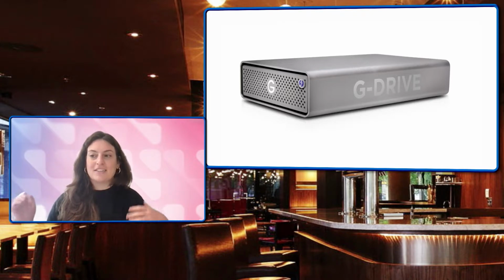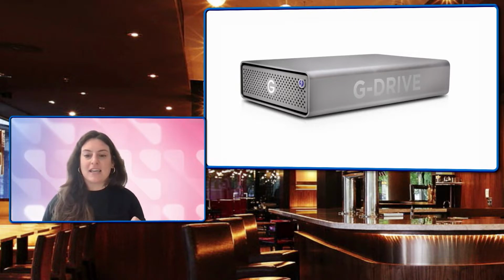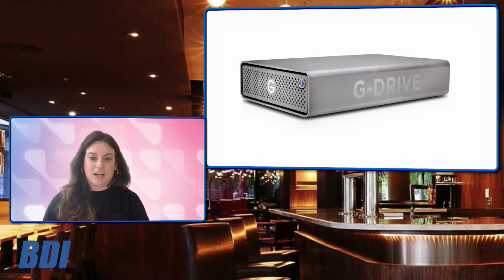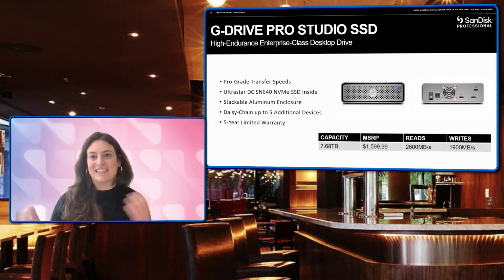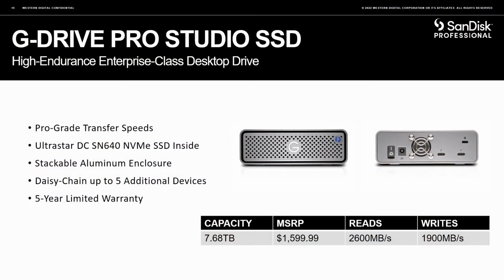And what our team did is they took this enclosure and they put a data center drive in it that is a solid state drive. So we have a limited run of these. I'm really proud of it, and I think that it is this kind of monster mash, if you will, of two cool products that came together. So it is 7.68 terabytes. You can see the MSRP is at $1,600, and the read and write speeds are smoking fast.